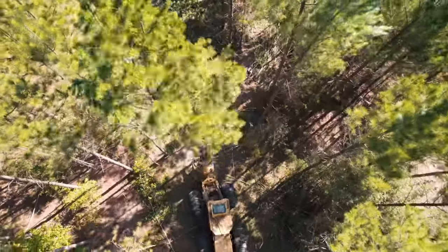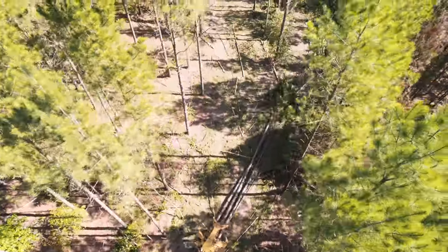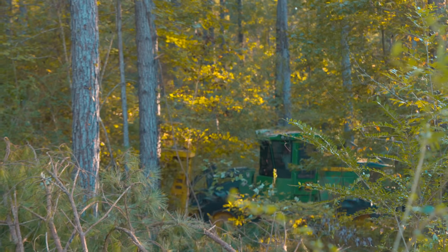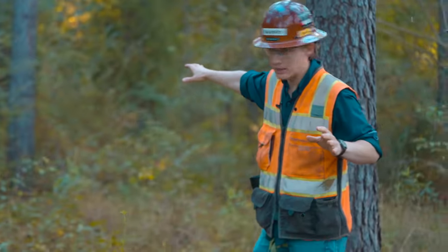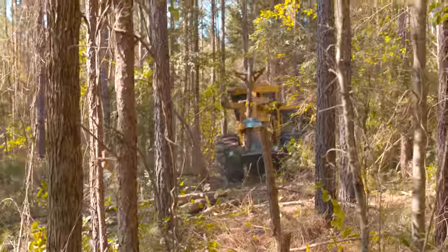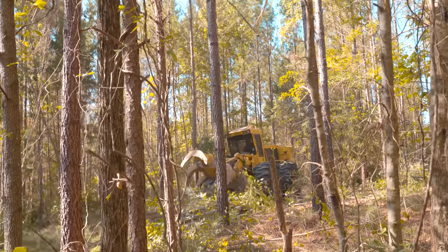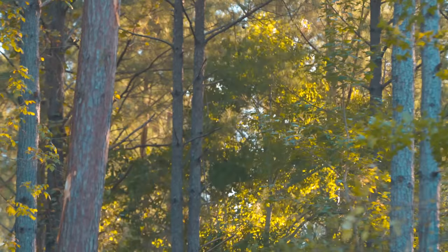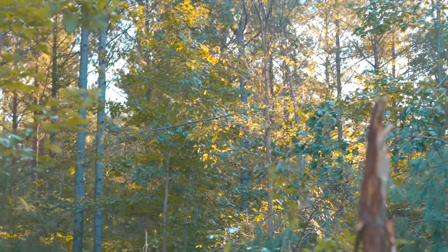I'm gonna keep walking this way. Well, I wouldn't do that because the problem is... The cutting disc, it's only going 100 miles per hour. Oh wow, he's really coming towards us. Right behind me, you'll hear the beeping. Feller buncher munches on its prey. Oh yeah, he is right there.